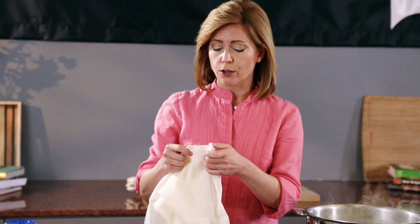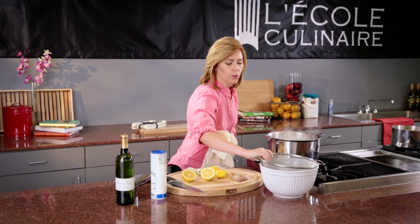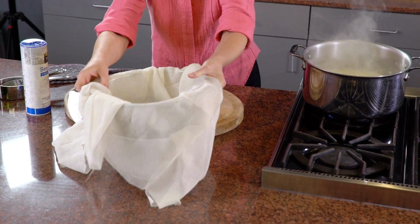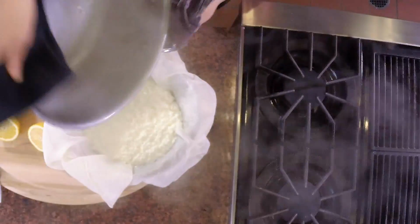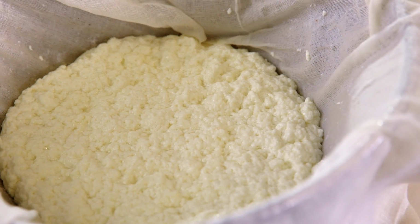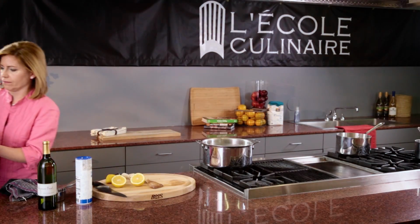This is cheesecloth. You can find it in just about any grocery store. What I have here is just a colander inside of a bowl, and I'm gonna line the colander with a layer of the cheesecloth. And then I'm gonna just dump this in, and then all you do is let it sit and drain for at least an hour. And because of the gravity, it's gonna pull all that whey down and away from the curds and allow it to separate.